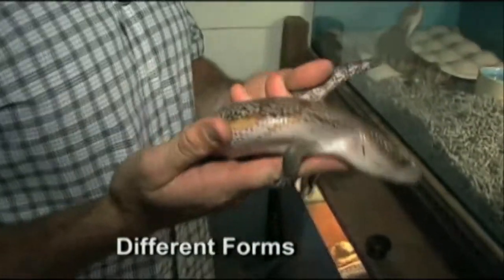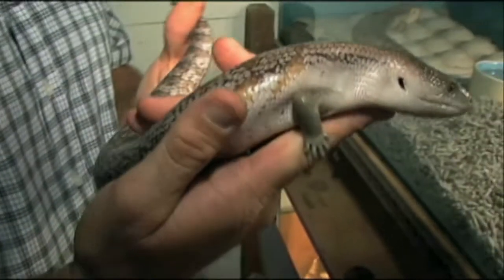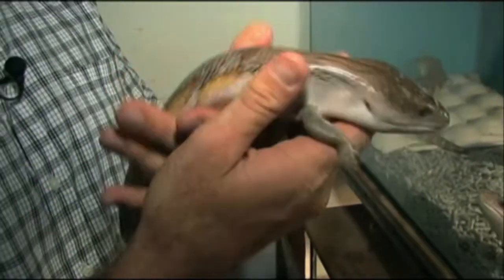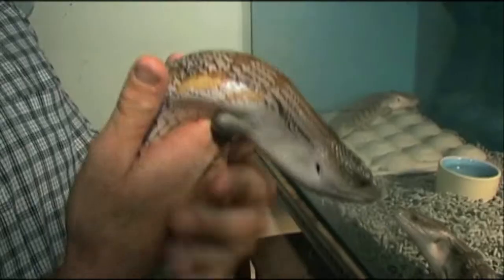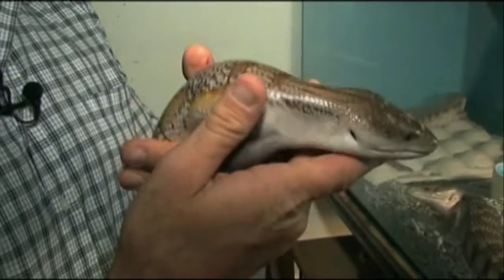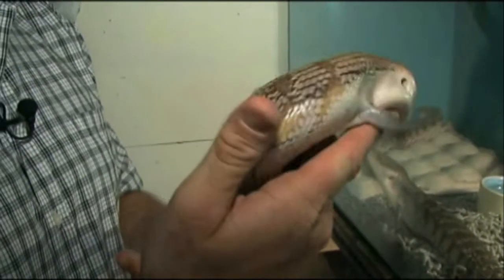This is a year-old northern blue tongue skink. As you can see, they're quite hefty. They actually can grow a lot bigger than this. Fully grown, a northern blue tongue would probably reach 60 centimetres long, which is quite a hefty animal. Same sort of diet as other blue tongues: vegetables, fruit, insects, mice, and cat food makes up a mainstay. And they do quite well on it.